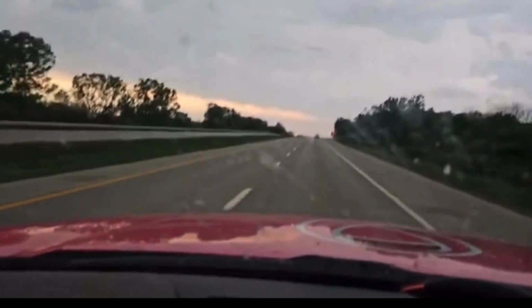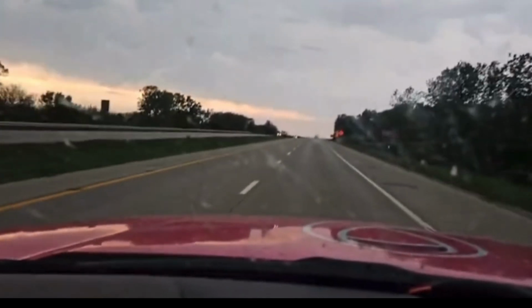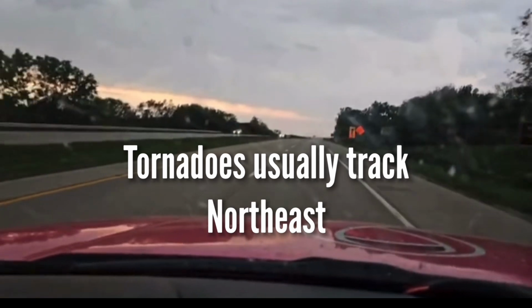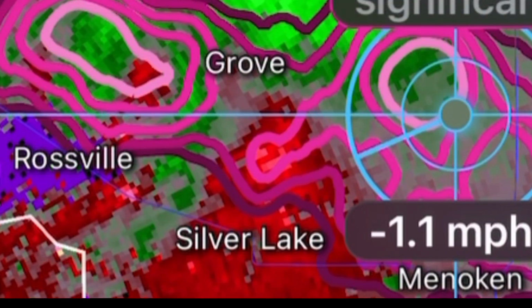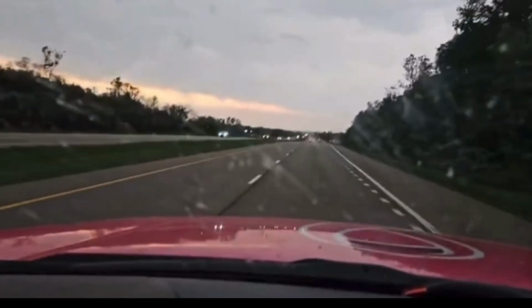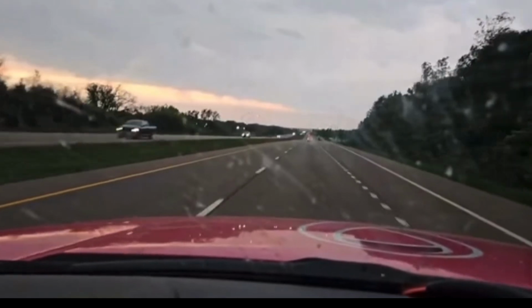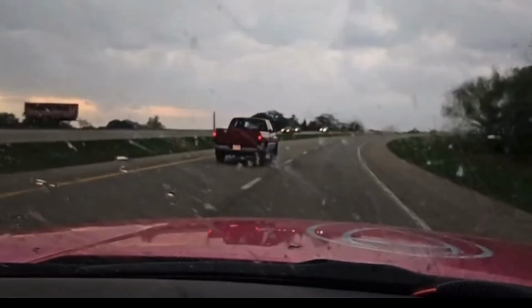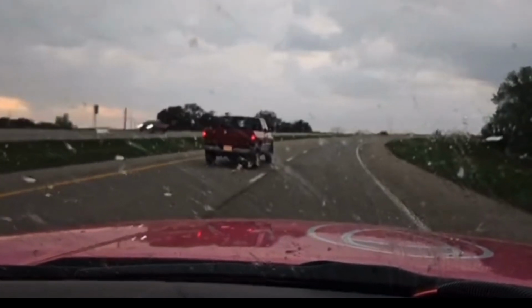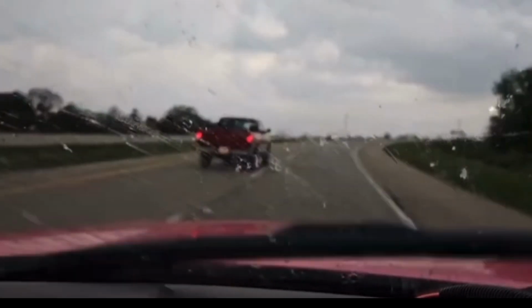Right now, it looks like the tornado is tracking southeast, potentially towards Topeka. You got major rotation over by Grove. To me, it still looks like it'll either hit Topeka or just go north of Topeka. I'm not sure which yet. Shoot. All right, I think if we exit where the Love's is at, I'm pretty sure there's some pull-offs where we can get at least some sort of visual.